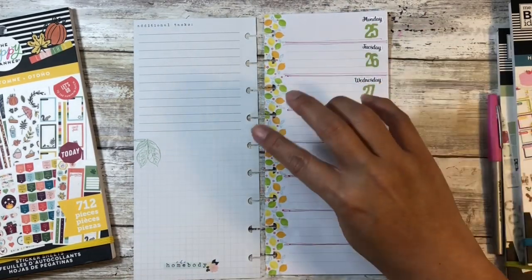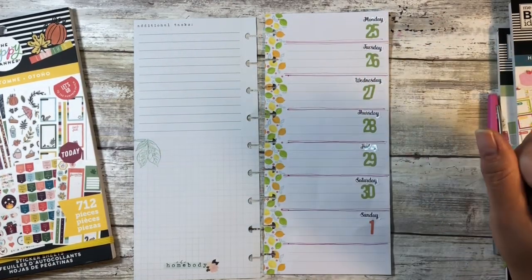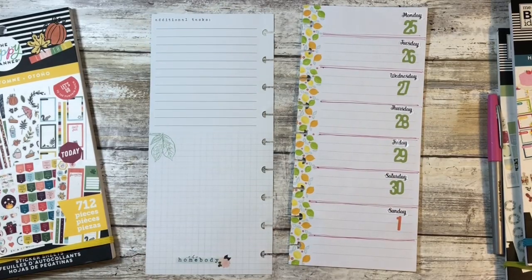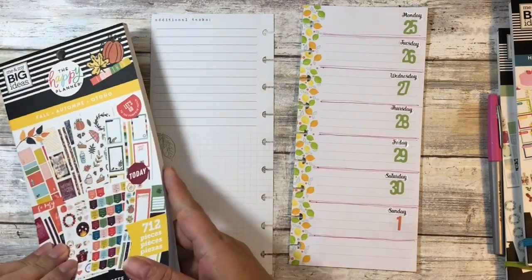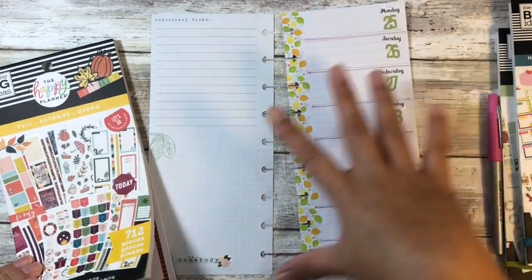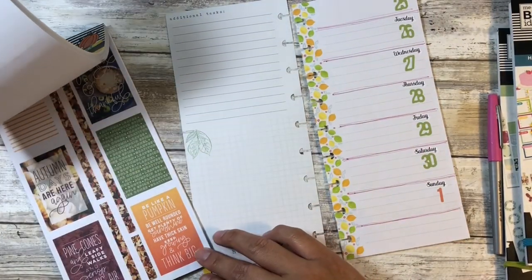Also, I realized I might have chosen something else had I been more aware of this was Thanksgiving week, because this, I think, can easily pull off for Thanksgiving or fall if you don't celebrate Thanksgiving. But I think it might be a little bit harder with the lemons and the limes and the oranges. So we'll see, because now we've got everything functional that we need. Now we need to do some decorating.